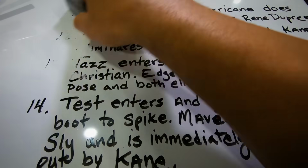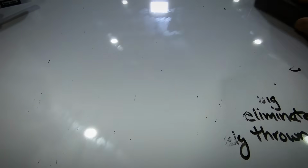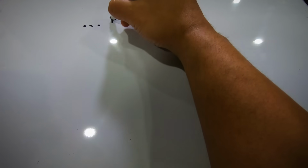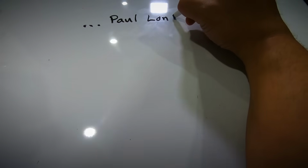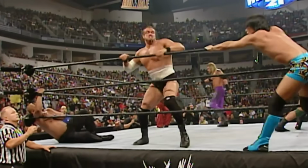Can you get in trouble during a Rumble? Well, actually you can. And I will give you an example of that. Take the Paul London incident from 2005. I don't remember what the run sheet looked like. I guarantee you it said something like, Paul London eliminated by Gene Snitsky. Paul, obviously wanting to have his Royal Rumble moment, made it the best elimination of the entire night. And if you remember that spot, you remember that crazy flip he took.